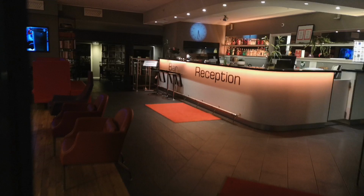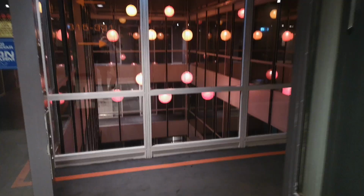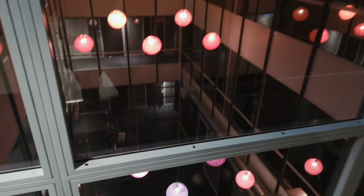Seems nice inside. That was a nice girl on reception. So this looks down on the gym. There's a courtyard that looks down on the gym. Right, let's find the room. 328 this way. Pretty nice, stylish hotel room. Just what you expect, really, isn't it? Let's have a look at the bathroom.